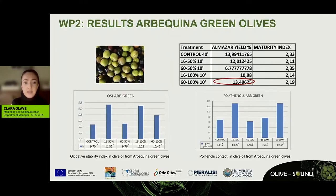Next one, please. Well, as you can see in the pictures, it's not only a picture, but also figures that show that the higher power applied to the olives made it possible to obtain a higher yield, and that is because in the first table, you can see that applying 60 to 100% treatments to the olives made it possible to obtain the highest yield.